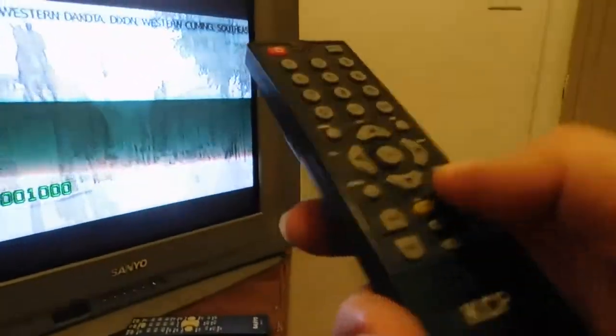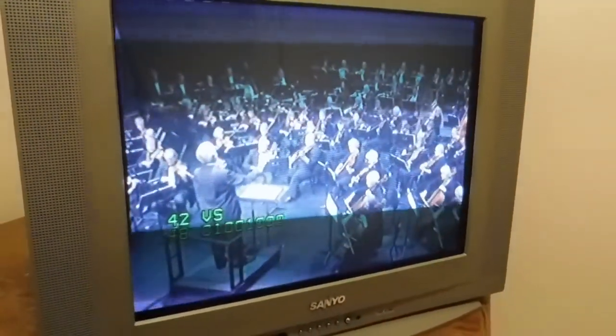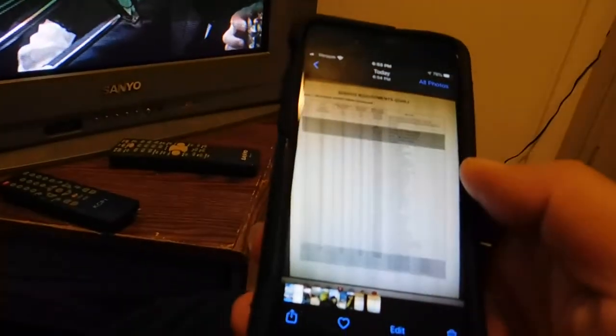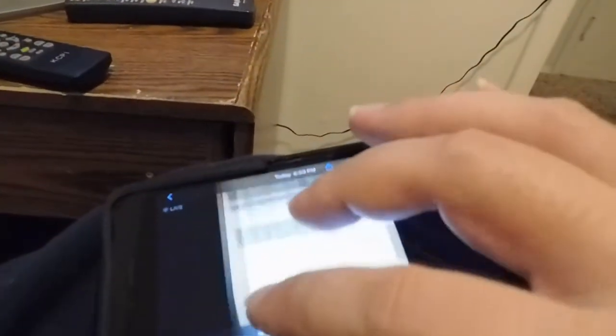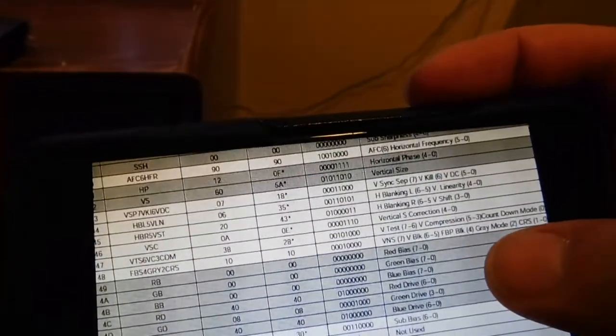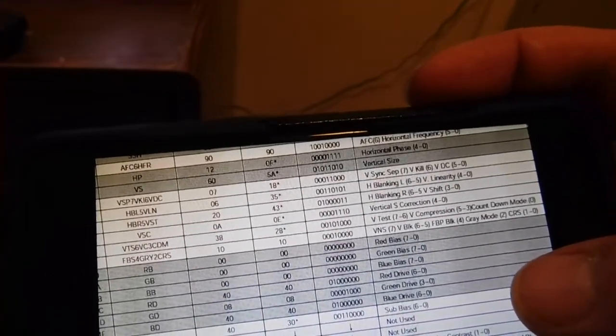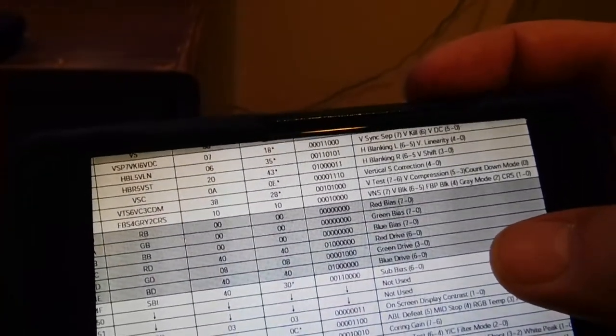So the first thing I'm going to do is take this cable box and have it go full screen. And then I will go back to my photos and figure out which ones I need to tweak here. So we've got contrast, color, tint, brightness, sharpness, automatic frequency control, horizontal phase, vertical size, vertical sync separation, horizontal blinking, vertical as, vertical test, VNS.